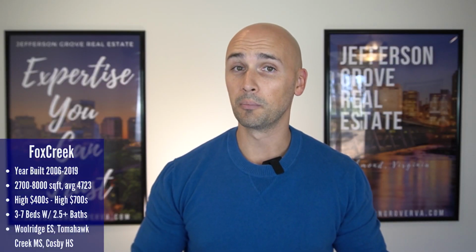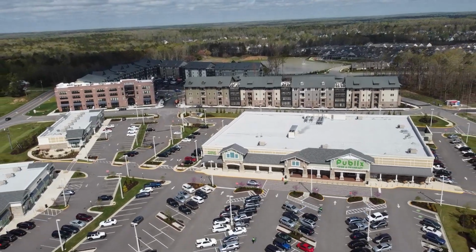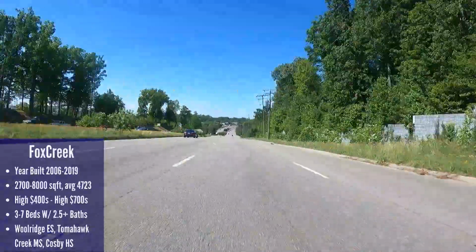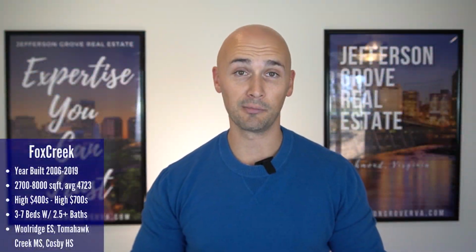A location-related pro is that there's a brand new Publix grocery store right by the neighborhood, but on the other side of that same coin is that since you are in Moseley, expect to deal with a longer drive and/or traffic getting out of the area. School systems are Woolridge Elementary, Tomahawk Creek Middle, and Cosby High.